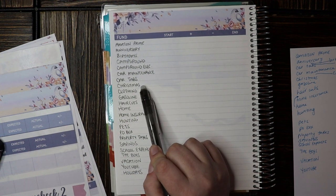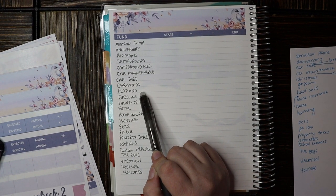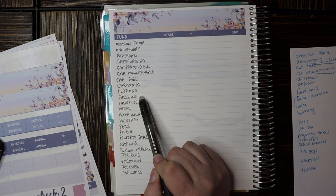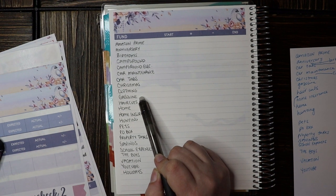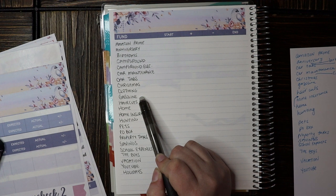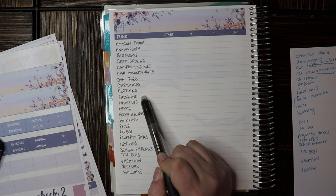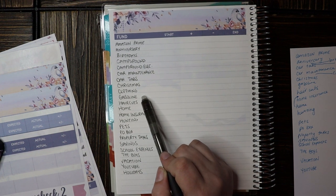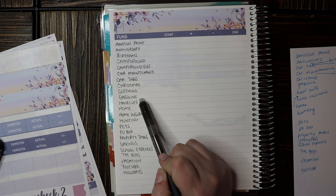Then I have Christmas, which is an obvious one, clothing for, you know, inevitably replacing our clothing items or buying something new, gasoline. You guys know if you've watched my videos how I do my gas, but if you're new here, I set aside $40 every single week for gas. What I don't put into my gas tank goes into this gas sinking fund, which I have a cap of about $160 for, and that is just enough for a whole month's worth of gas. I don't feel it necessary to hold on to more than that. So this fund is actually full, and I won't be adding to it unless I need to take money away, like if we need to use more gas than what I budget for in the week. But that is what that is for.